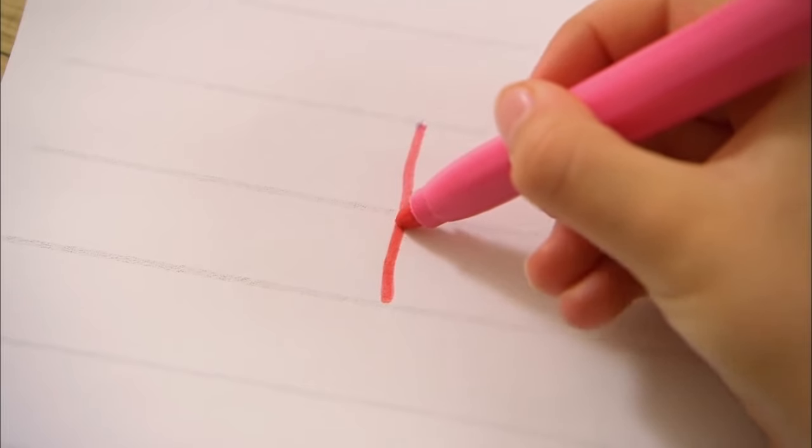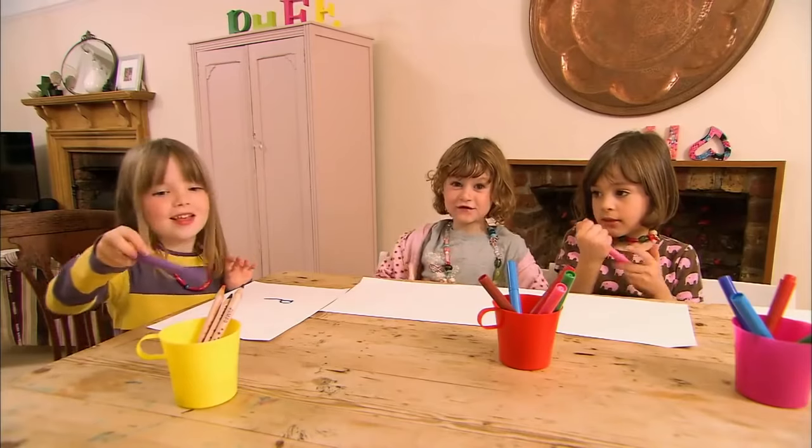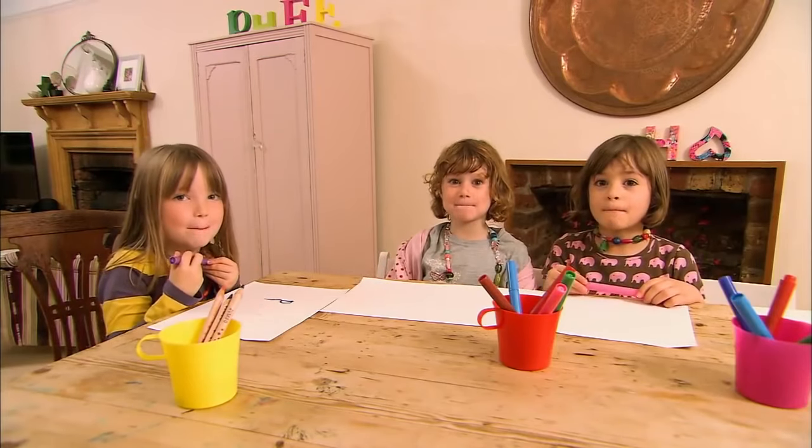Stella's squiggling a brilliant letter P. She goes down, up, over, and round. That's the letter P.